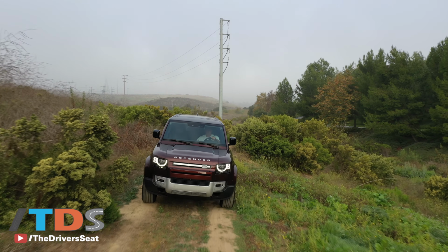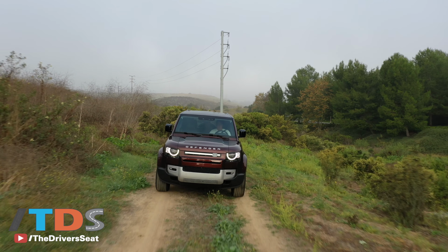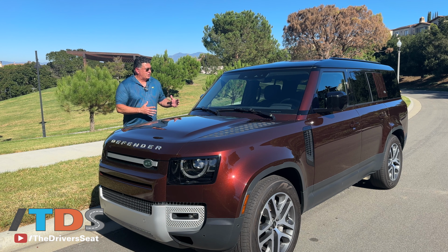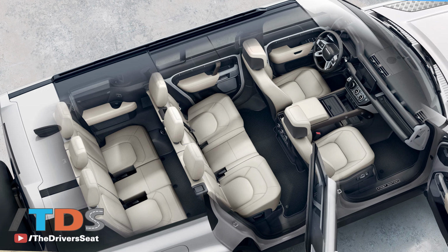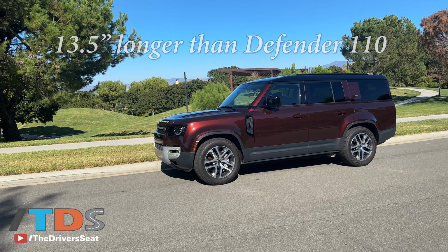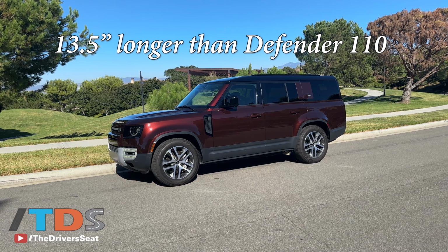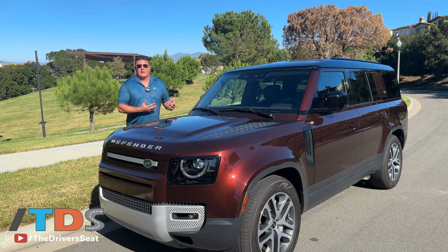But when something works, you've got to go bigger. So to complete the Defender family, they've added the 130, which is what you're looking at here. It's longer, and it has a third row, and it still is quite nimble like the 110, but they found a lot of their customers just wanted more space and wanted that third row. So that's what we have here.